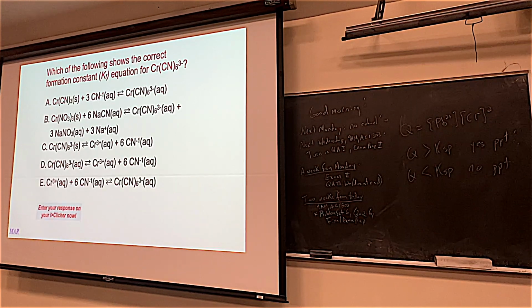Okay, formation constants are super useful when it comes to complex ions. And complex ions, formation constants get put in with Ksp's a lot in these sections. They are important, they're just kind of annoying. I want you to find the equation for the formation constant of CrCN6-3. We'll talk about how to name that next week, believe it or not.